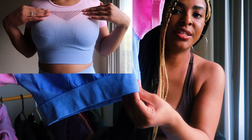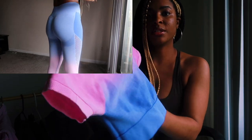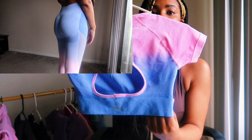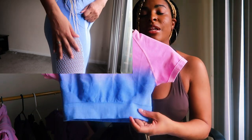And then this is like double material right here. So it's supportive. When you are exercising and you're lifting something, this is not gonna move. This is just perfect material. And for the price that I paid, this is definitely worth it.